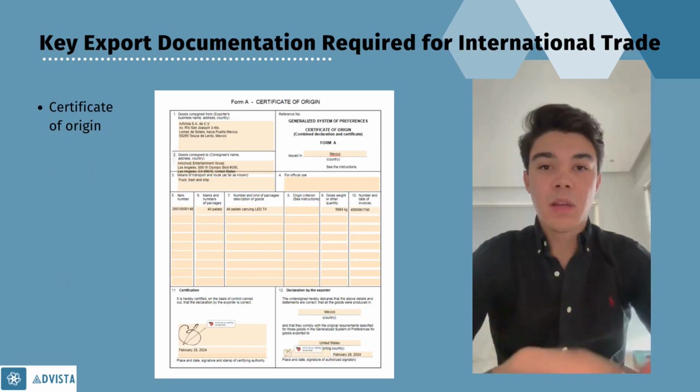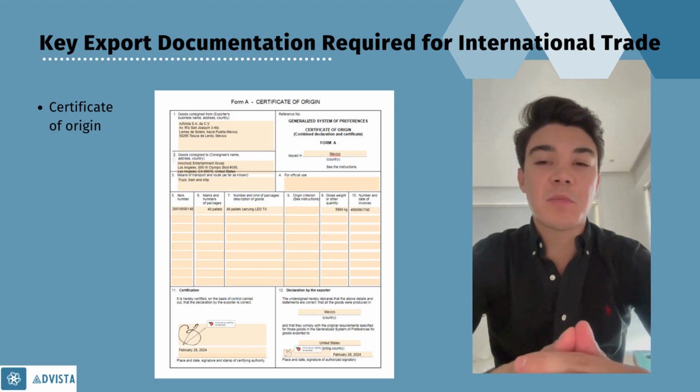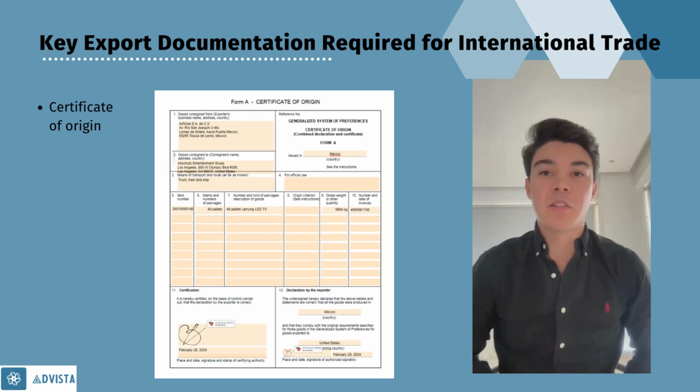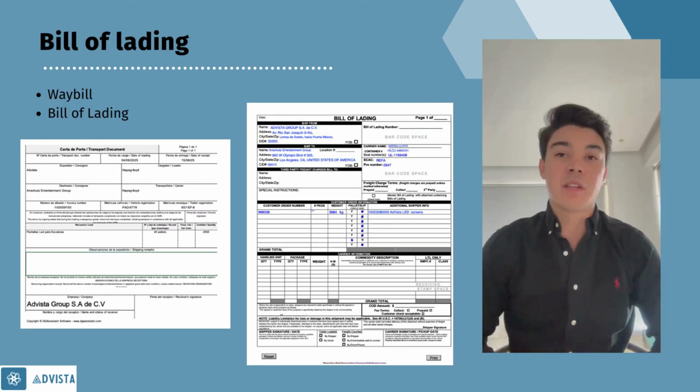Hello, I'd like to walk you through key export documentation required for international trade, specifically from Mexico to the United States. We focus on 4 essential documents. The first one is the Certificate of Origin. This is a declaration that details the country in which our goods were manufactured, which in this case is Mexico. It is crucial for determining the tariff treatment of the products.